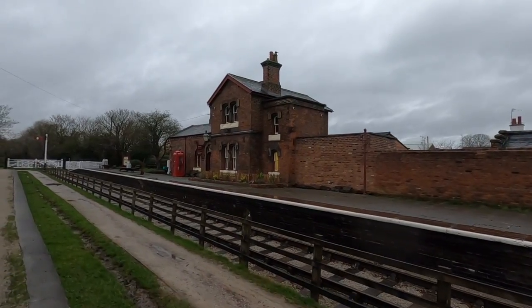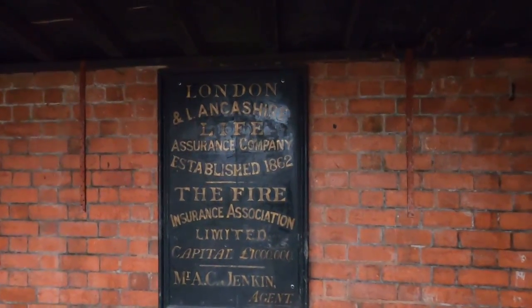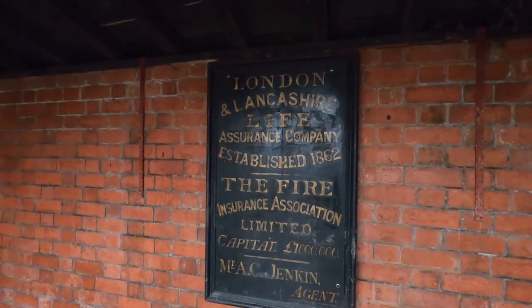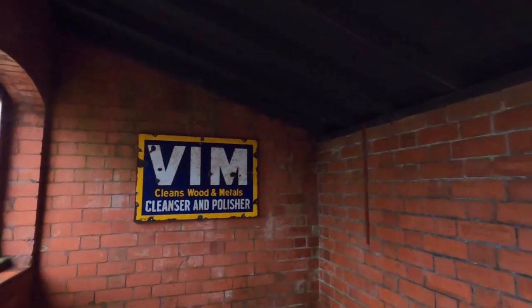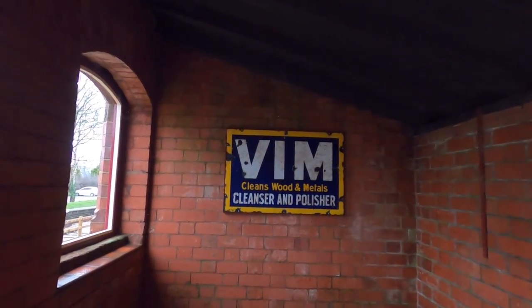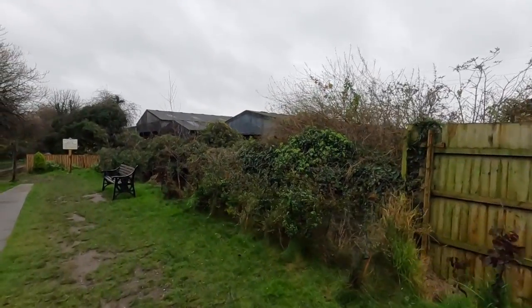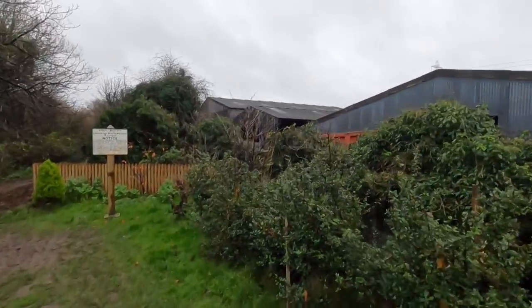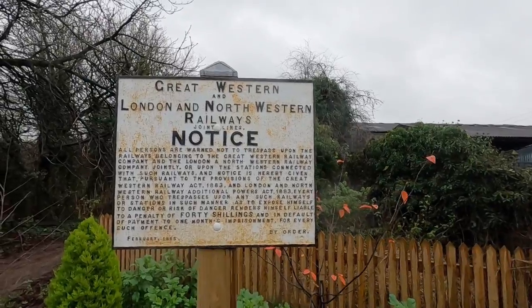Well, it's a view from the other side of the track, and a little waiting room. London and Lancashire Life Assurance Company. Oh, I wonder what's happened to them. Vim, I remember Vim. Leaving Hadlow Road now, and I can't have more than 2 miles to do before I'm at Hooton, and the end of my walk.